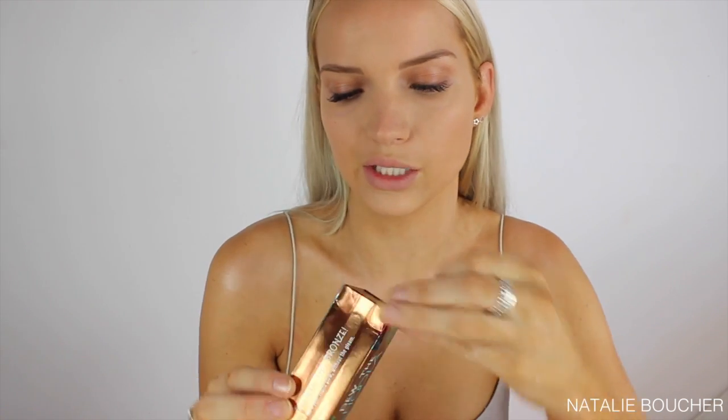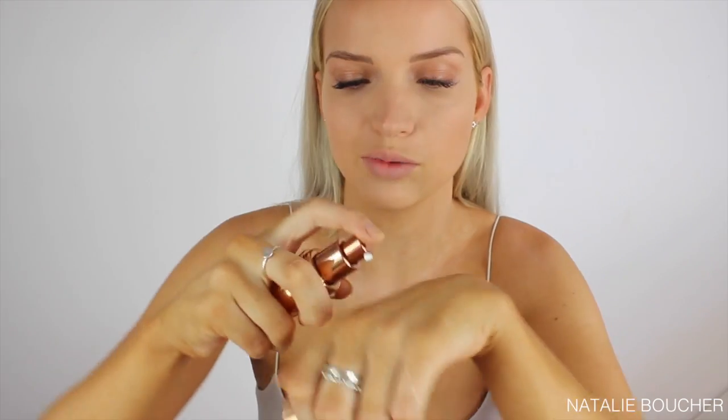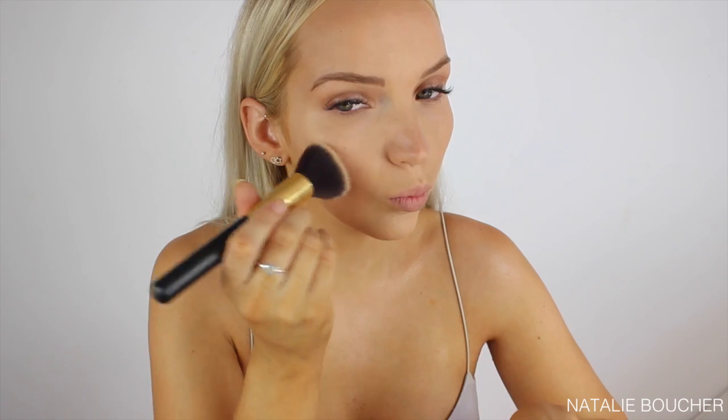I'm going to be using the Do the Hoola by Benefit. This is a liquid version of the Hoola bronzer. And I'm just going to put this on my hand first, just to bronze up the face. It smells so good. Oh, I really like it. It's so nice. A little bit to the nose. Want to look super sun-kissed.